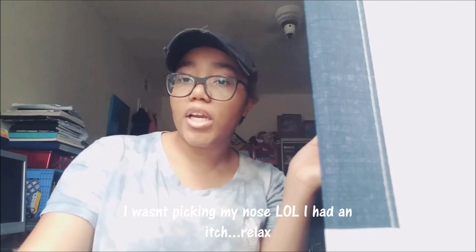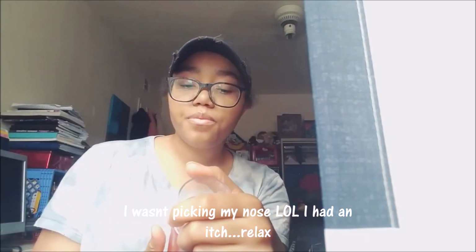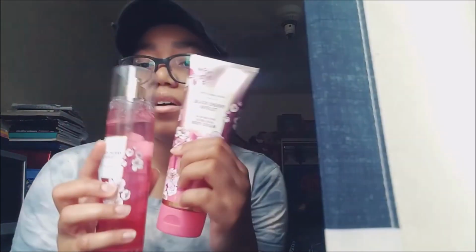The next one, you guys, is the Black Cherry Merlot. Now, this one is more of a darker fruit, as the name Black Cherry suggests. I wouldn't suggest wearing this in the summertime, even though I've worn it in the summertime, but I feel like this is more for fall or winter because it is darker. It smells so good, y'all. Okay, but the notes, I have it in the body cream too.